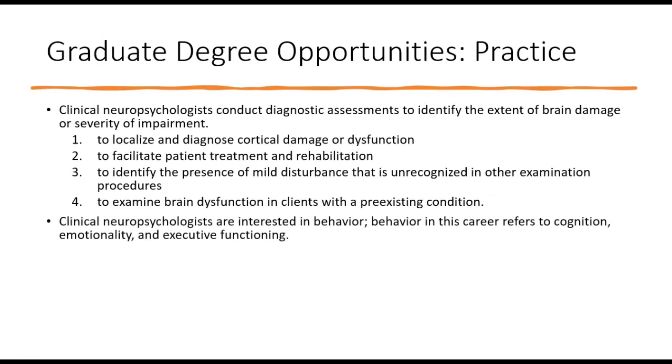These professionals, clinical neuropsychologists, are attracted to the field because of their interest in behavior, and in particular, looking at executive functioning, cognitive functioning, emotion, motivation, and how that translates into other behavioral outcomes. These are individuals who may be part of a treatment team, who are involved in neuropsychology practices or neurology practices as part of the services that are provided in that context.